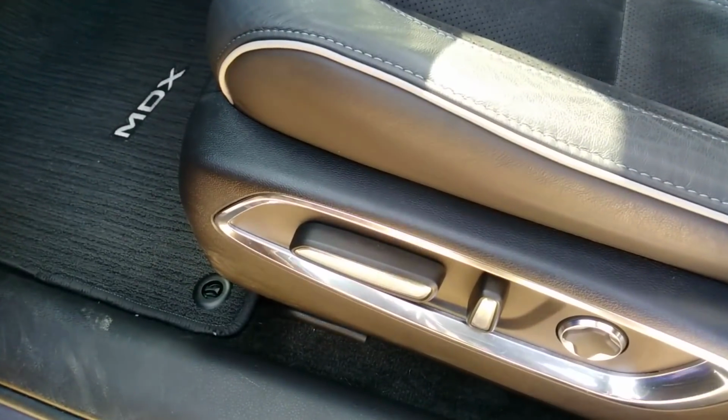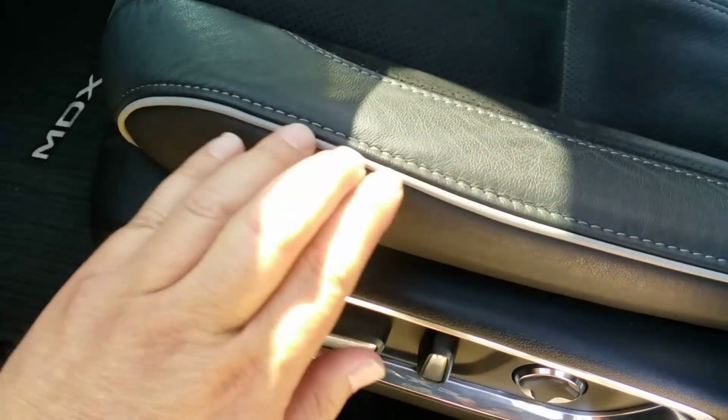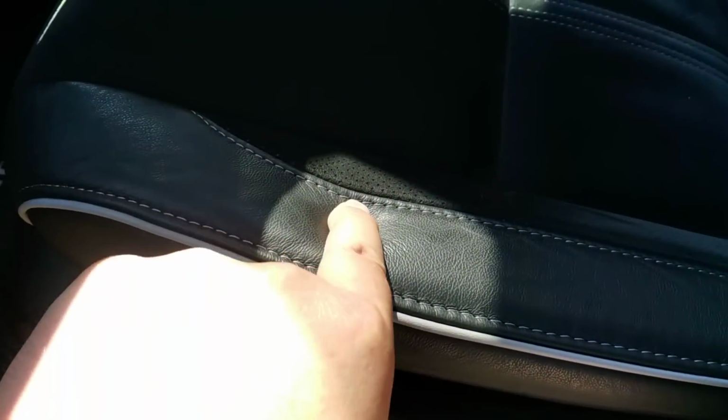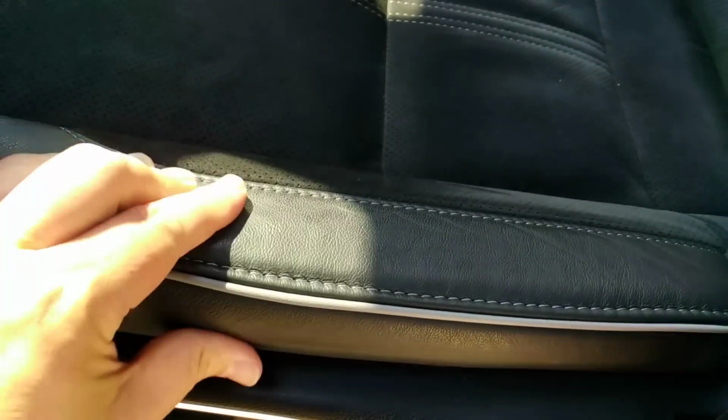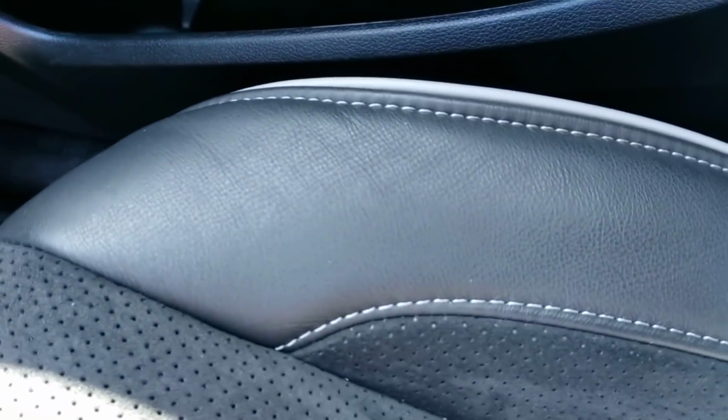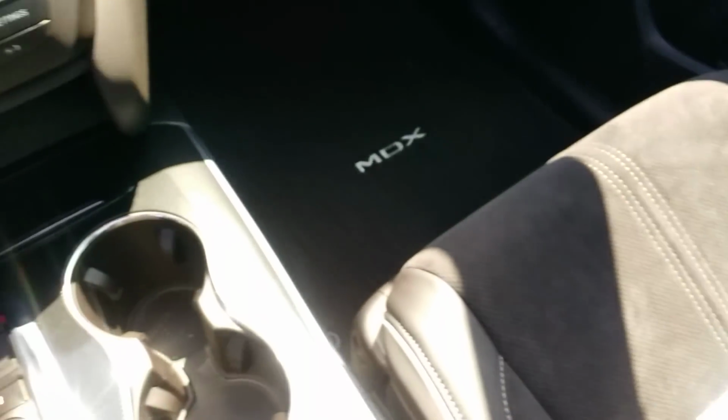Okay, power seats. Piping here, contrast piping in gray with matching contrast stitch color. Not leather in the center, and not really good leather on the exterior portion of the seats on the bolster sides either. It's very inconsistent, and I'll tell you why I'm being so critical here. You can see even here it's very rough, but over there it's very smooth. It's just kind of like random assembly vehicle.